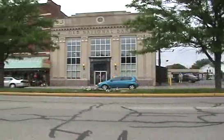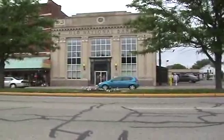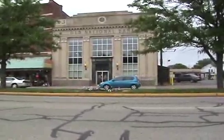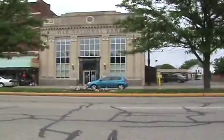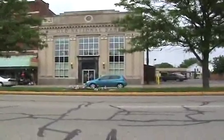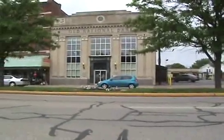Now, have you been inside that building? Anybody not been inside this building? I want you to come. Oh, it's open now. We will go in there because you have to see the vault. You have to see the vault.